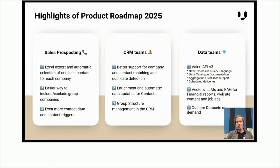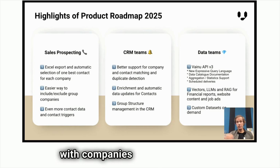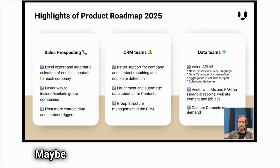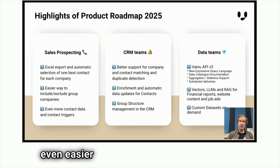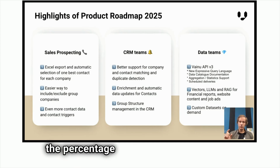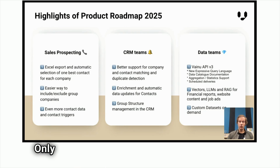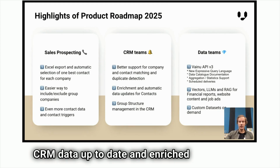CRM teams, if you use the connector, you know that it's all about matching the companies with companies in Vainu database. Sometimes you have a certain percentage of companies that are unmatched. Maybe you don't have a business ID available. You're not using the official name. We're building additional tools to make it even easier to match every single company you have in the CRM so that the percentage of unmatched companies approaches 0. Only that way you can really say that you have your CRM data up to date and enriched all the time.